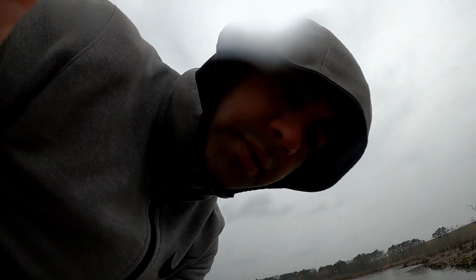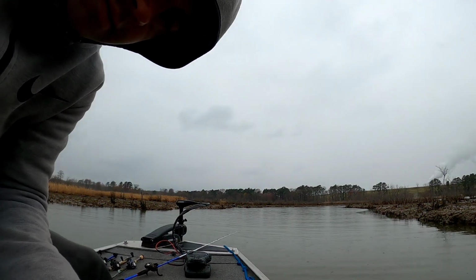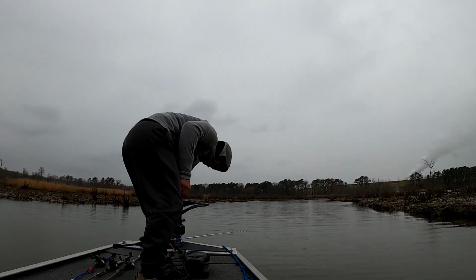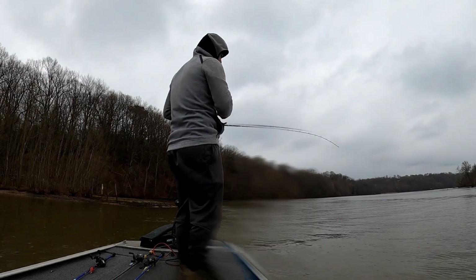Some battery issues right now. I'm not sure if it's really cold. I don't know if the batteries just aren't working or it's wet. I don't know. It was draining the battery in like 2 minutes. A little muddy right here.